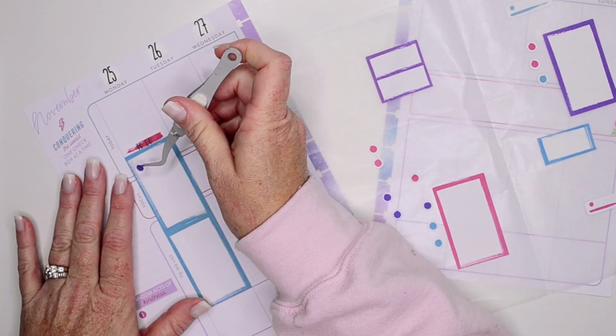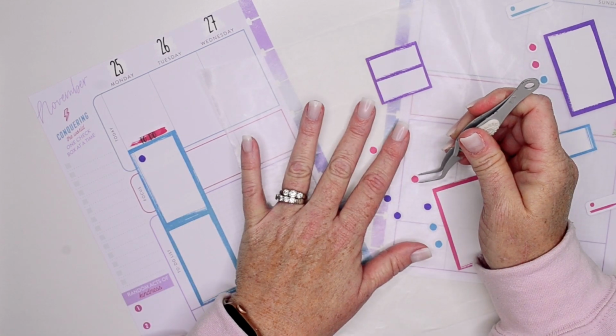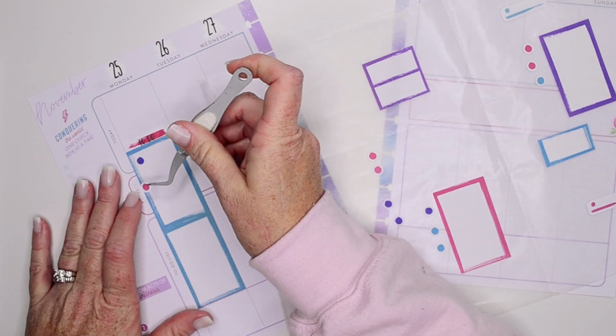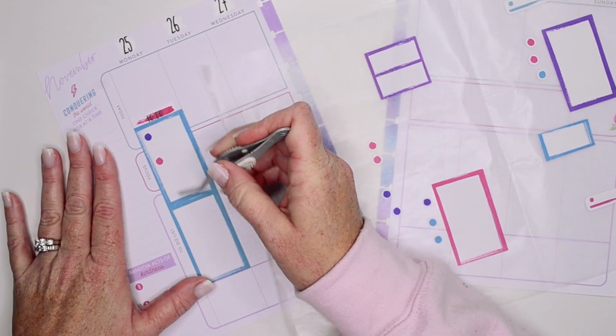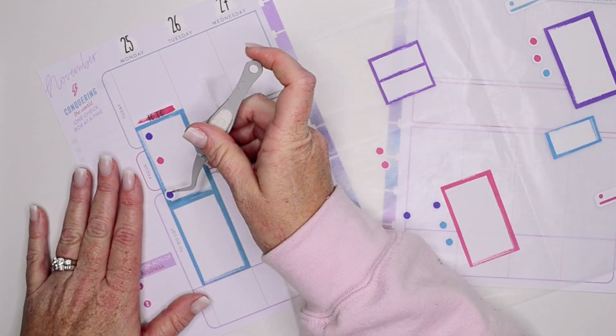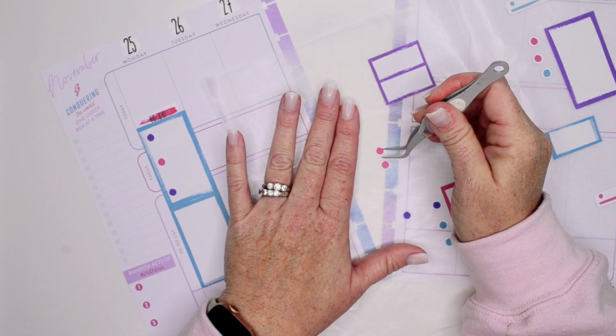So I thought it would be cute too to put like a little checklist on here. So I'm going to rotate between pink and purple, and I think I'm going to put 3, since there's 2 boxes here, I'm going to put 3 dots on each box and see how that turns out.